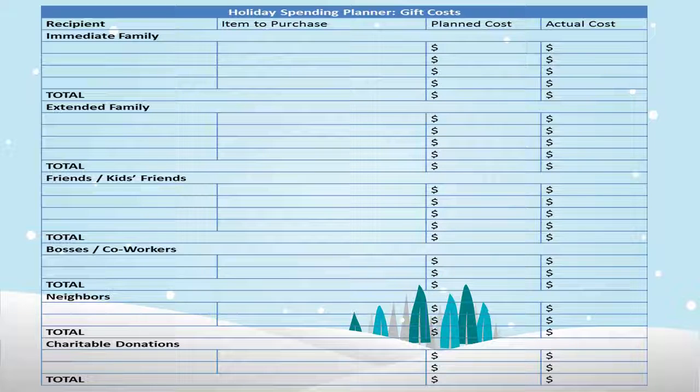So once you know what's going into your holiday, write everything down in one place and calculate the total costs. This will allow you to easily assess if your holiday spending will fit into the available cash flow in your household, or if you need to make adjustments to avoid overspending on credit.